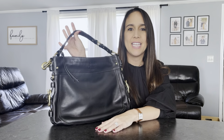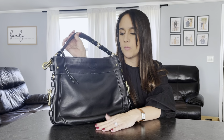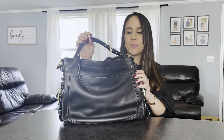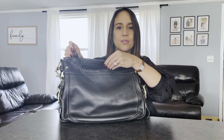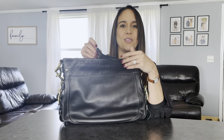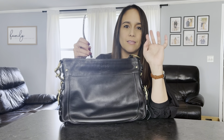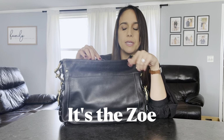So now we're getting into our hobos, and I only have two hobo bags to show you. Well, I had the smaller Coach one, which is considered a hobo, but this is a larger hobo bag. This was purchased from shopgoodwill.com. Thanks to Caleb Snell's unboxings, I realized that you can purchase things from shopgoodwill.com, and I immediately went to look for handbags. And I got this Coach, is it the Carly or the Zoe? I think this one is the Zoe. I'm not sure. I'll put it down below.